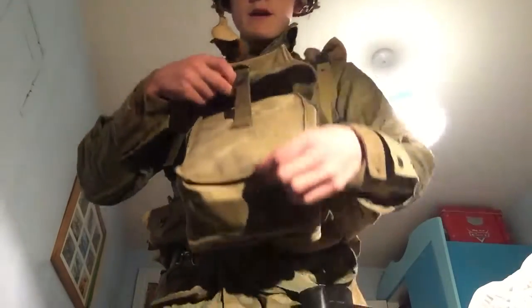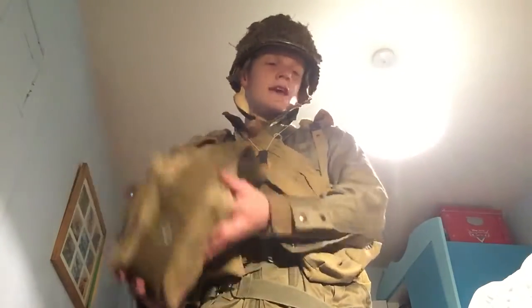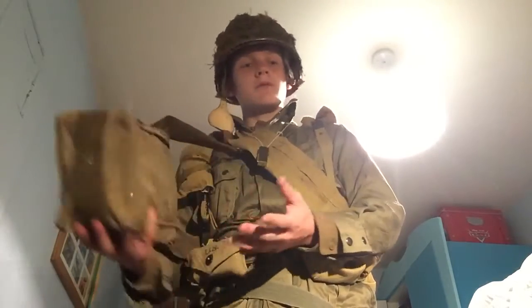Moving on, guys, I have my GP ammo bag. This is an original 1945. It has a slight US stamp in there. In here, I would have carried ammunition, grenades, maybe my jeep cap, maybe my horsehide gloves, etc.